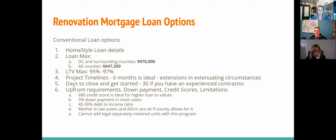Across the country, the county conforming loan limit is $647,200 for 2022 moving forward, and it has been for the last month or so since they've announced it. As far as the length of time, the ideal project takes 6 months. Now, I've seen these go over a year. Everybody has extenuating circumstances, so if they need to be extended from 6 months, that's totally fine. The goal is to get them done in 6 months.